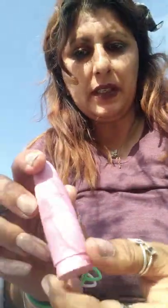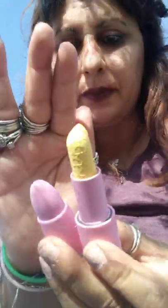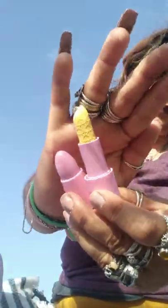Okay, so again, this is in the pink tube. And then the other lipstick here is called Easter Sunday. Ooh, and it's bright, bright yellow. Interesting color. Pale, like a canary yellow. Pretty. Let's see what color that would be. That's interesting. Ooh, it is pretty yellow. That's cute. Never seen a pink, yellow colored lipstick. That's interesting.